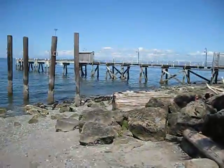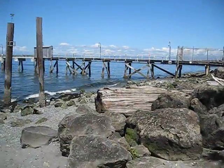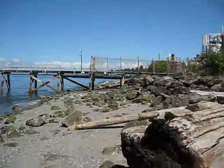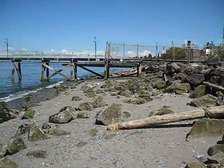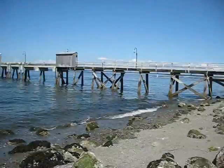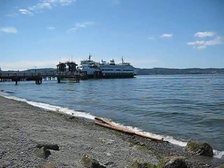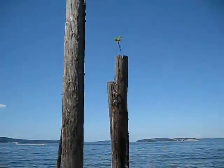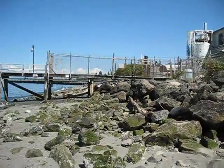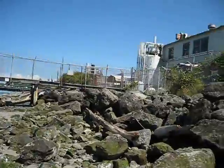Mukilteo Community Beach. I didn't know this existed. It's in the park. Oh, this lighthouse. There's the rail, it's right there. Let's go check them out when the tide comes in. There's the ferry. Old pilings. Used pilings. Okay, back up, they're still used.